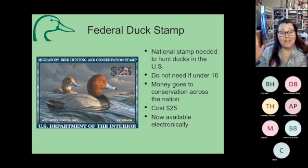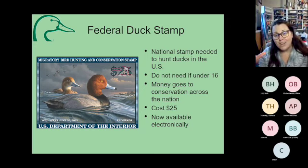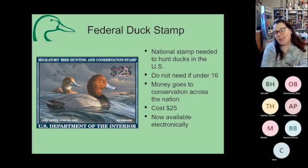The federal duck stamp. I'm just a fangirl of the federal duck stamp. We were supposed to have the competition in Bismarck last year, but things fell through and they didn't have it because of COVID, they claimed. Anyway, we did a bunch of other things.